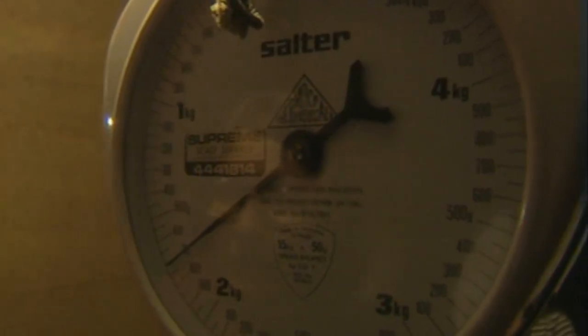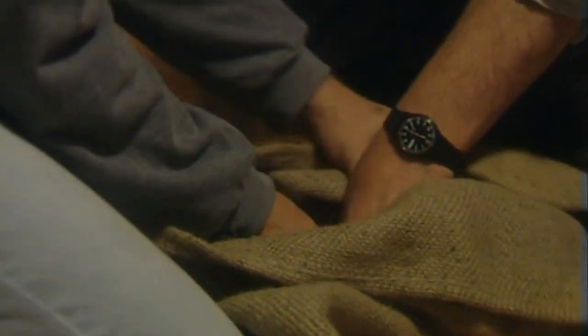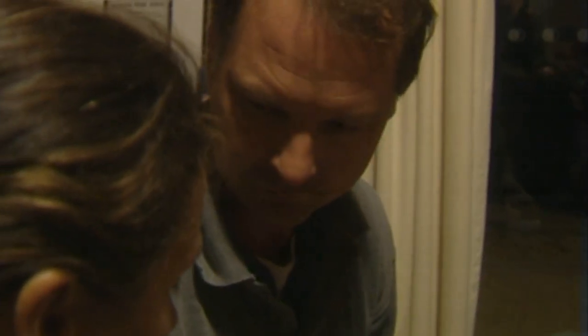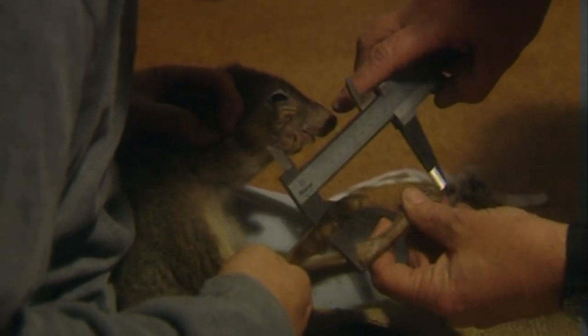Okay. How did it go? 2 point. That's 1.75. Whoa. They are such a difficult animal to deal with. And I think it has to do with their temperament. You only have to watch them for a little while. They're quite hyper, and that's how they behave when you try and actually catch them.